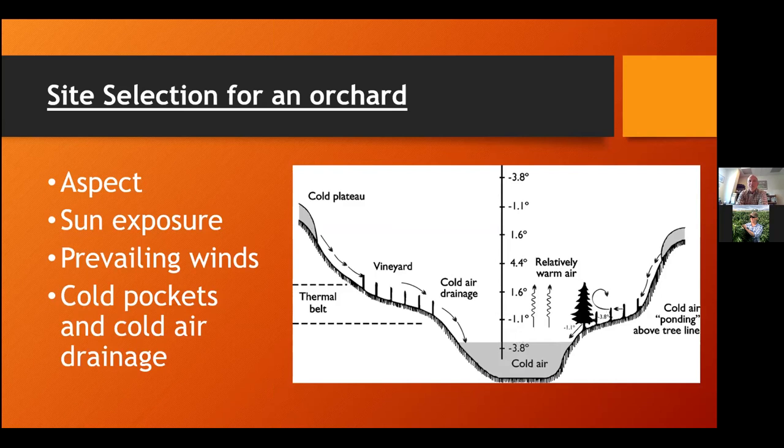First off, think a little bit about where you're setting up your berry orchard. Think about that aspect, the direction it's going to face, the amount of sun exposure it gets, and if there are any prevailing winds that can cause some challenges or some opportunities for you. Particularly look for cold air drainage and cold air pockets. Think about locating that space out of where the coldest air is going to drain down and pool. If it drains away from that space, great. If it's a pocket where it's going to collect that cold air, then that can be a bit of a challenge.